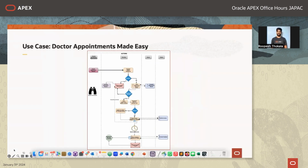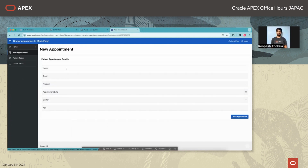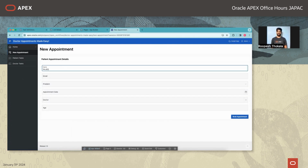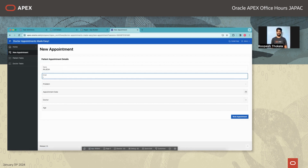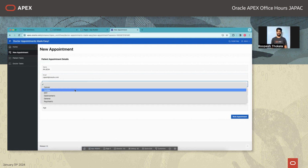So for that, let me go back to my Apex screen and with my controls. You can see I have logged in as a user Steve. Steve is the hospital front desk guy who will be receiving your calls. Now, what I need to do, Steve, I have as a patient name, let us assume my name is Rajesh. I called Steve asking for an appointment. So, what is the patient name? Rajesh. Email, let us say rajesh@oracle.com.